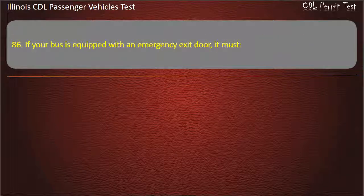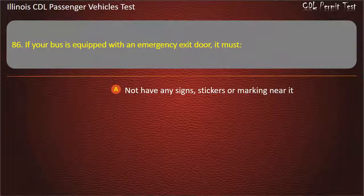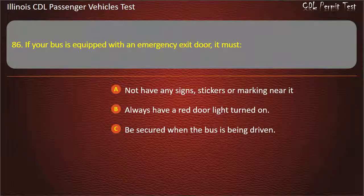Question 86. If your bus is equipped with an emergency exit door, it must not have any signs, stickers or marking near it; always have a red door light turned on; be secured when the bus is being driven; all of the above. Answer. Be secured when the bus is being driven.